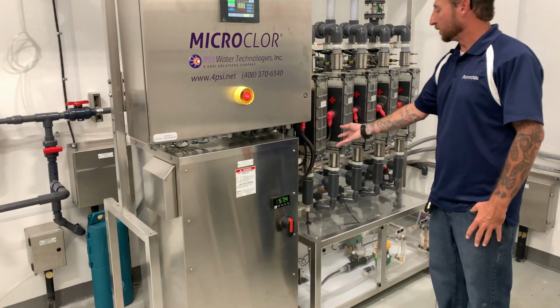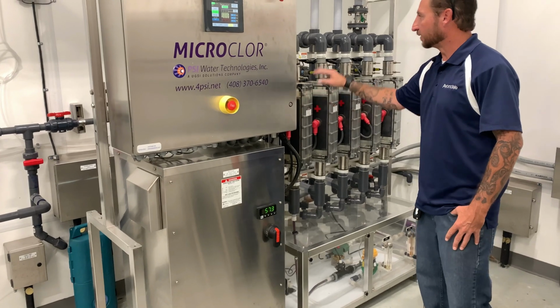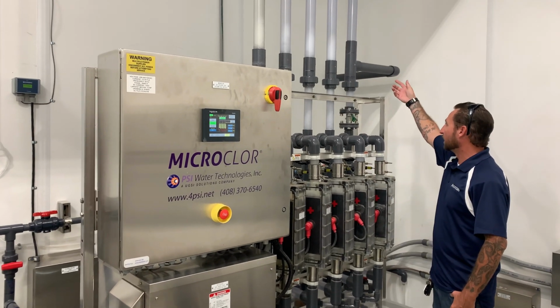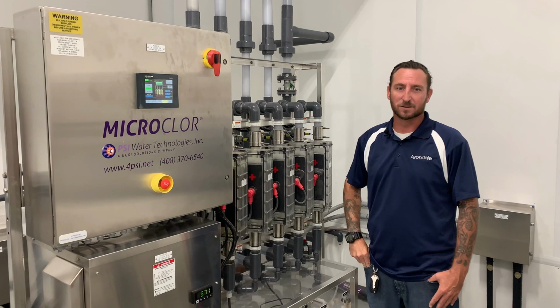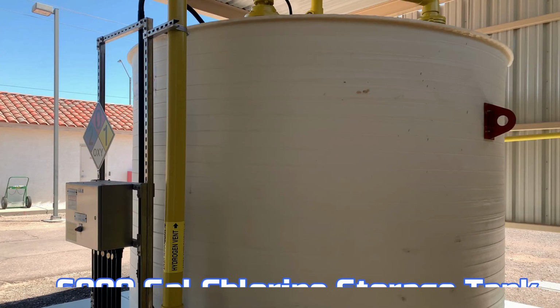So what happens is when you put this brine water into these cells and start putting a current in there, what you get is hydrogen gas, which you can see going up through the stack, and by the time we get to the end over here, we end up with bleach, which is about a 0.8% solution. As it's making the bleach, it's putting it in a 6,000 gallon storage tank we have outside.